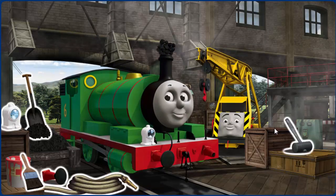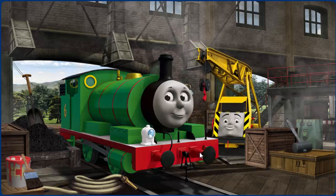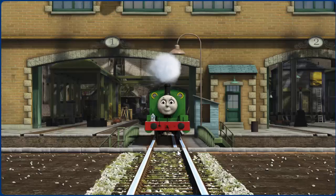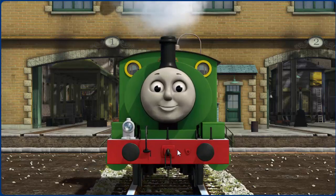Percy's lamp is broken and his funnel is clogged with coal and his buffer is broken. Great job, but there's still more to do. Percy's buffer is broken. You fixed it! Percy is ready to be really useful again.